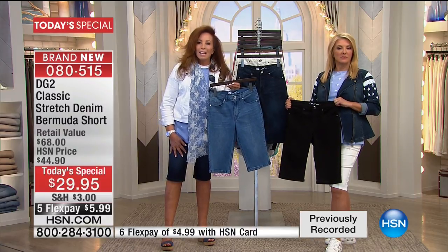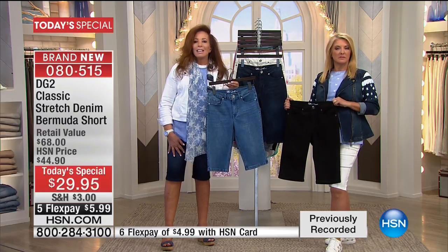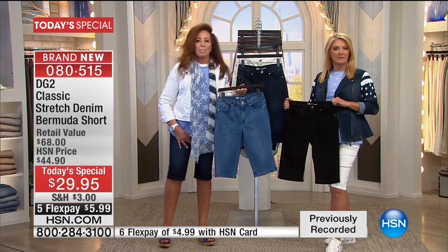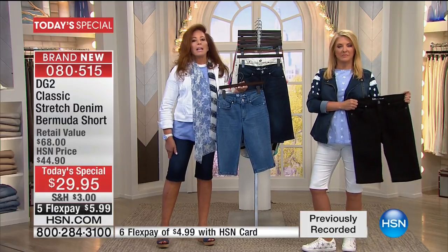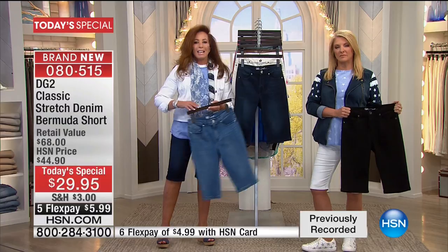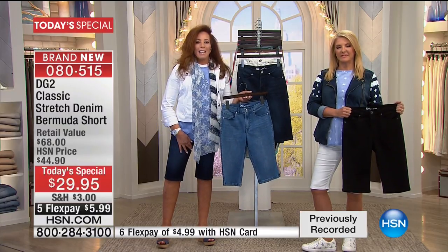And those other shorts, I mean, they're fine for around the house, but I don't really want to go out in public in those. But these will fit me better, and they will cover my, like you say, your knees. And I've been having knee problems now with my age. I'm 67. So these are just absolutely fantabulous, actually. This is what I've been looking for.